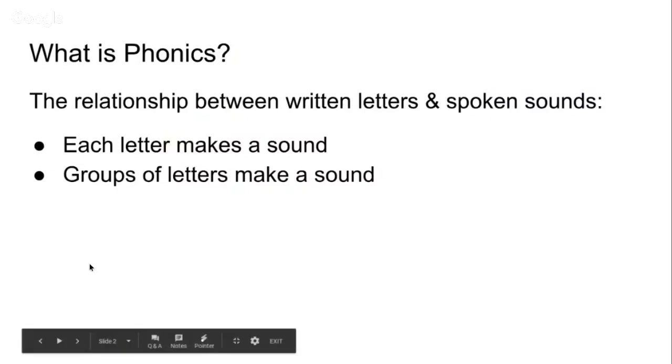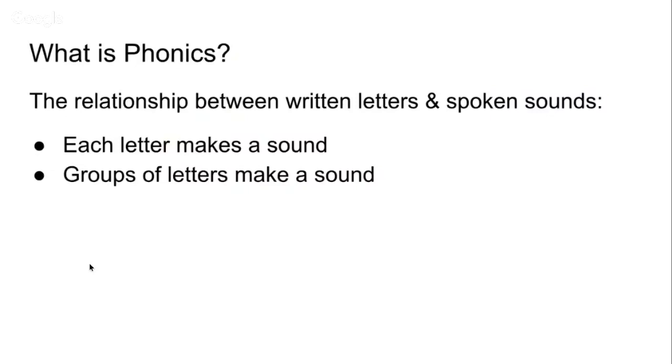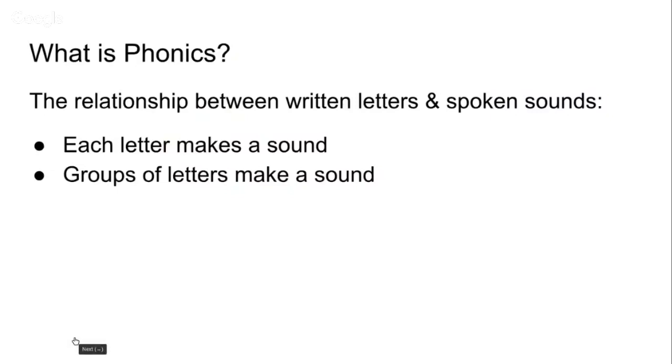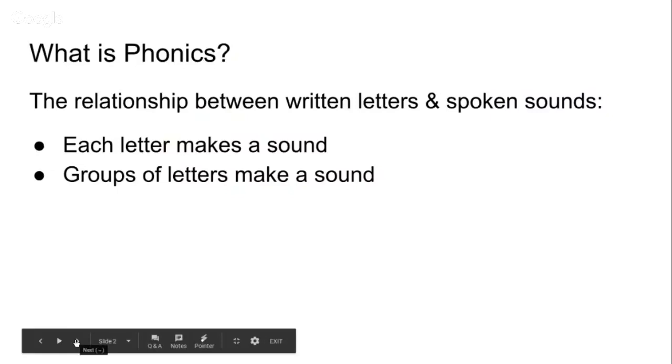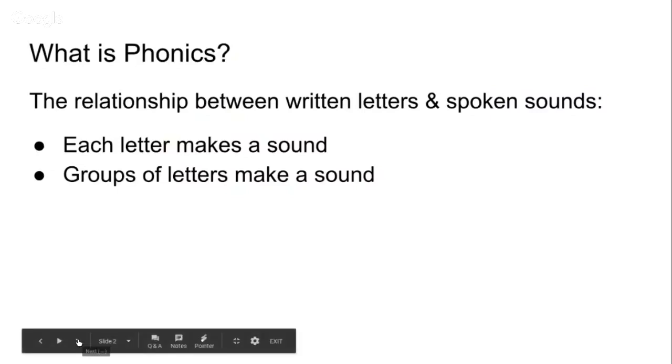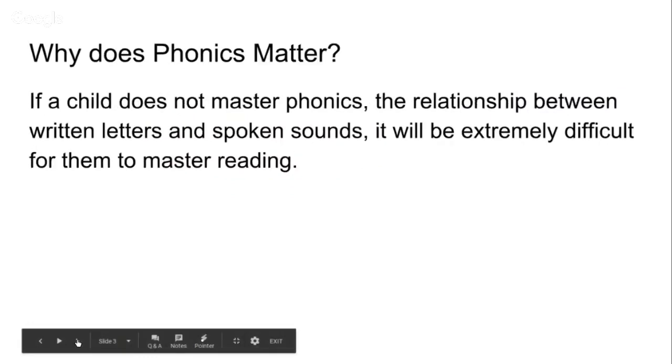But at the very basic level, phonics is the relationship between one written letter and the actual sound that it makes. For example, the letter A says ah. That's phonics. If I ask a child, what sound does the letter A make, and they say ah, that's phonics. And in turn, if I ask them what letter makes the ah sound and they tell me A, that's phonics as well. So it's the relationship between a written letter and the sound that it makes.